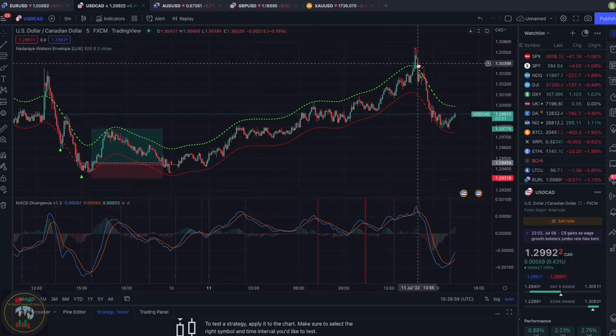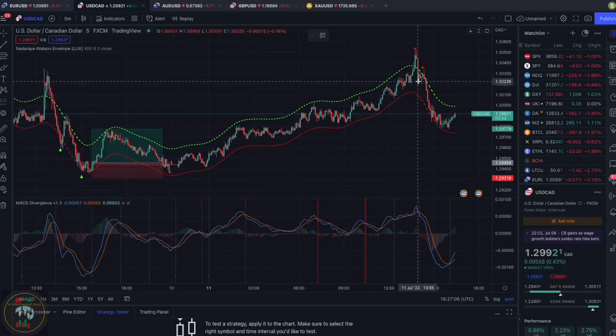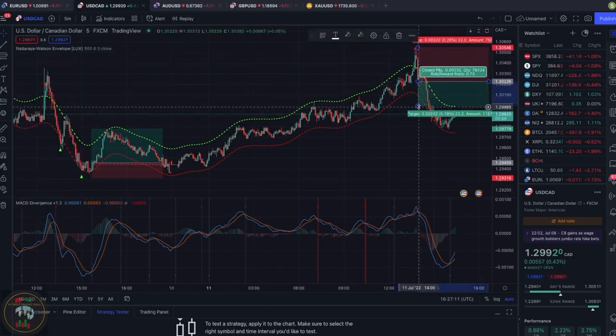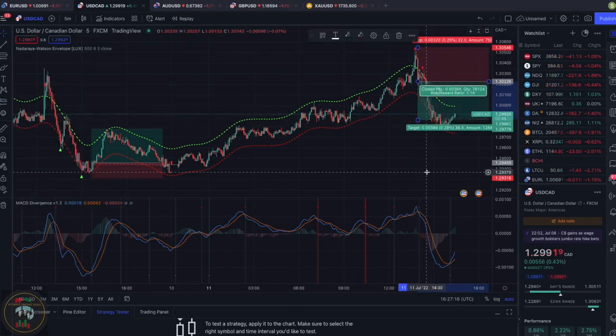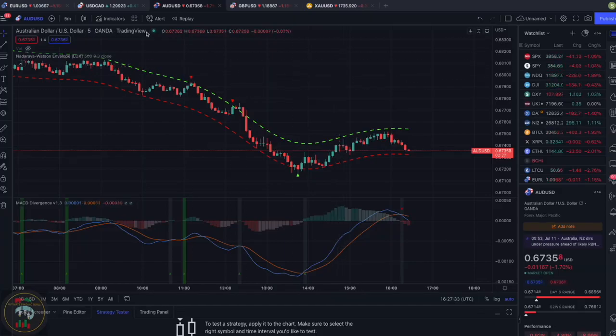Same for a sell entry, but in reverse. When you get a sell entry outside the Nadarayu envelope, wait for the MACD divergence crossover. The brown line should cross the blue line from above. Enter a sell trade when these two conditions are met. Set your target profit and stop loss using the risk-reward box based on the envelope highs and lows.